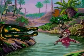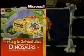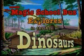Uh-oh, Miss Frizzle's missing some of her dinosaur photos. You know what that means. Get on the bus and come with us. Scholastic's The Magic School Bus explores in the age of dinosaurs.